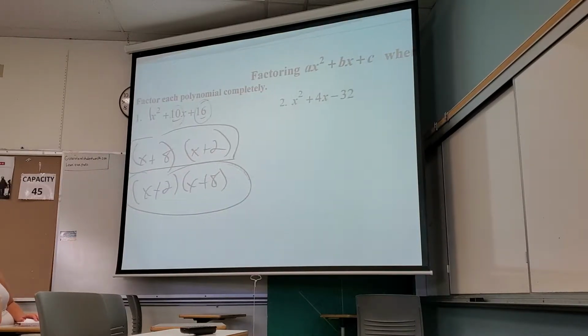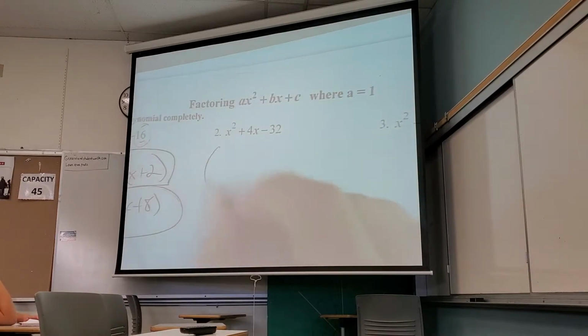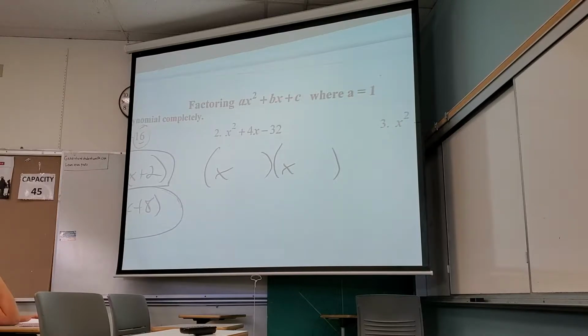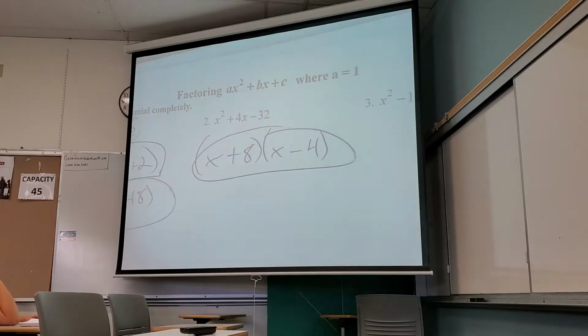That basic idea doesn't change. It's just when there's a negative somewhere in the problem, you've got to take that into consideration. So I know now the two numbers are going to multiply to be negative 32, so one of them is going to be negative. Which means when I add them, they actually subtract to be 4. So they have to be 4 apart. When two numbers multiply to 32 but are 4 apart, 8 and 4. And which one's got to be the positive? The 8, the bigger one.